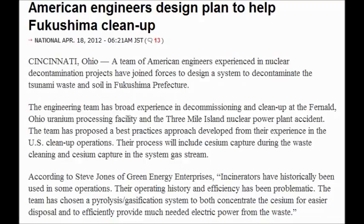American engineers design a plan to help Fukushima clean up. So they're going to design a plan; that doesn't mean Japan's going to follow it. They haven't in the past. We've offered them help and ideas and technology, and they turned them all down.